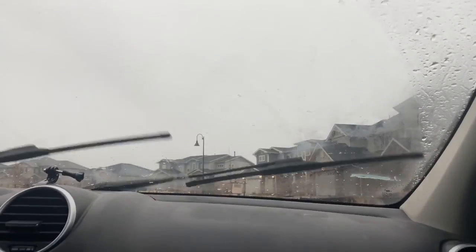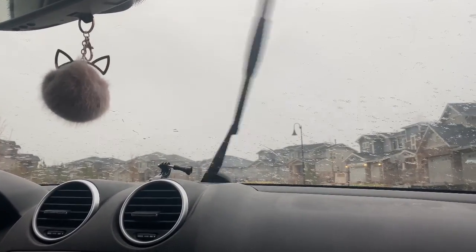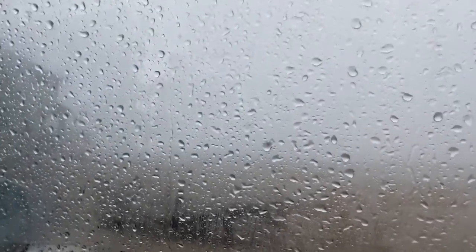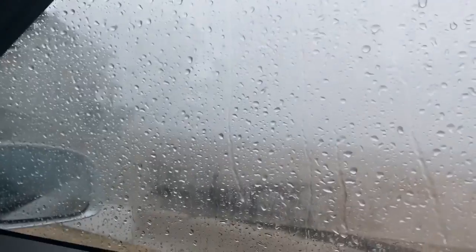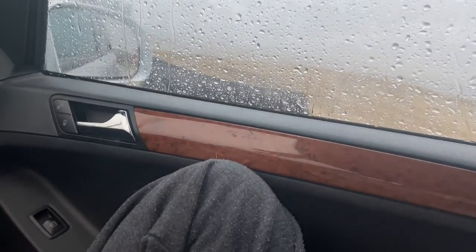Oh, pretty houses. Cool stuff. These are fancy houses. This is not our neighborhood. It's not ours. We were going to go for a walk, but that didn't happen. But it's snowing, so why don't we show you all that snow? A snow, a snow. You better like that snow.